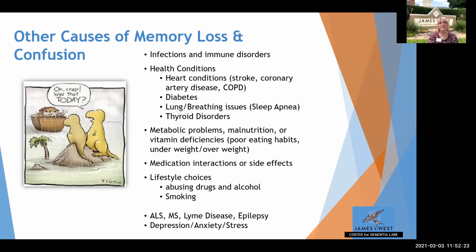That's important, that when we go to that doctor, that we list everything we take, even if it's a supplement, because sometimes folks will say, but it's all natural, it's herbal. It still needs to be listed on there. Lifestyle choices such as alcohol and drugs, smoking affects the cardiovascular system.